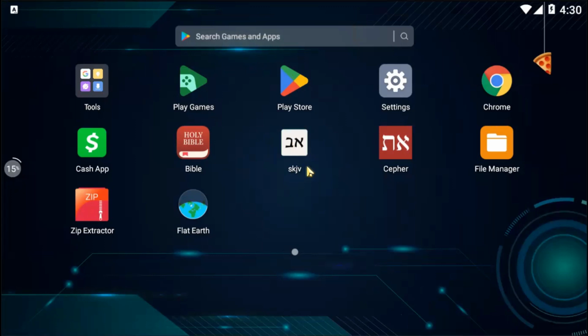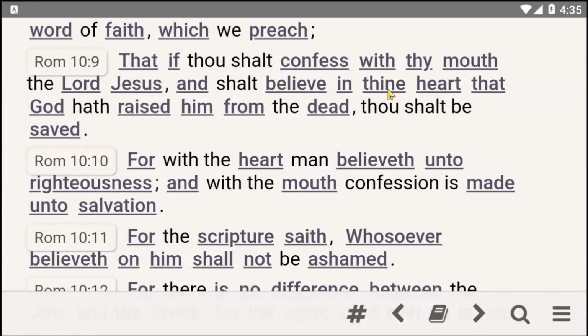You can download this on the App Store or the Google Play Store. And this is what it looks like. This version of the Strong's is the best one that I've seen so far. It's a lot better than what comes with your regular KJV Bible, or if you go on the internet and look for Strong's. This one is the best one so far that I've seen.